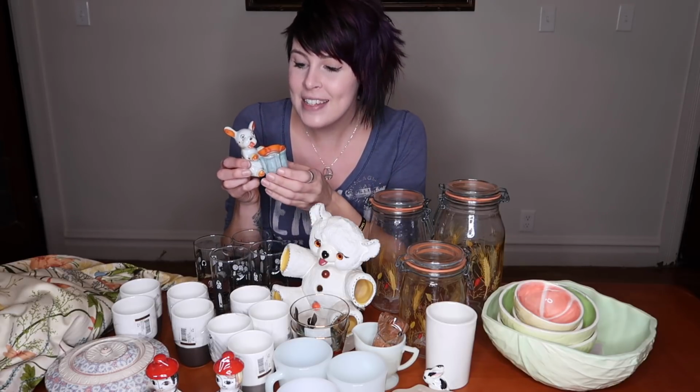So this little guy is actually a little toothpick holder, and I picked him up at the Goodwill. I took the sticker off because I wanted to see the mark on the bottom. I was pretty sure he was made in Japan, but I just wanted to make sure. He's a little Bonzo puppy, and he was 97 cents. I'm thinking I could get anywhere from $10 to $15 for him because they're collectible.